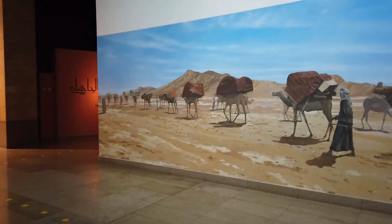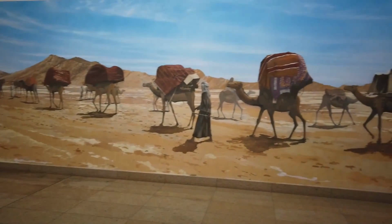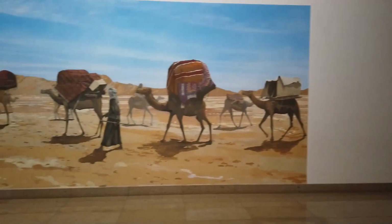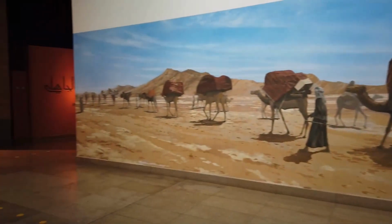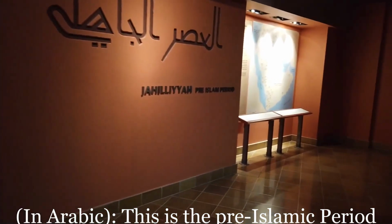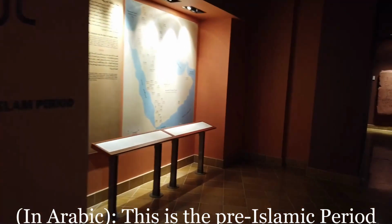So moving on to one of the next exhibits called Jahiliyyah, we have here a depiction of the caravan trading route. So let's remember that in Arabia, trade was a huge catalyst for the development of cities and of course eventually states as well. Hada al-Jahiliyyah. So this is the pre-Islamic period that we're going to now check out. Should be very, very interesting.